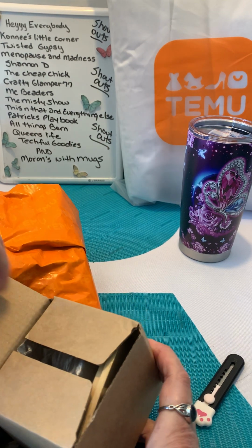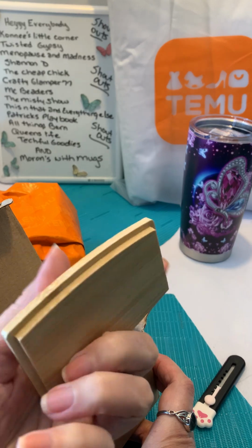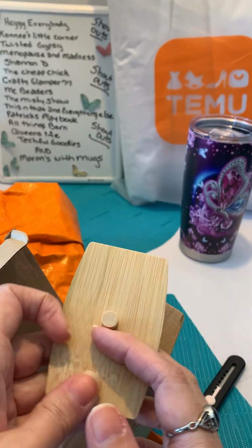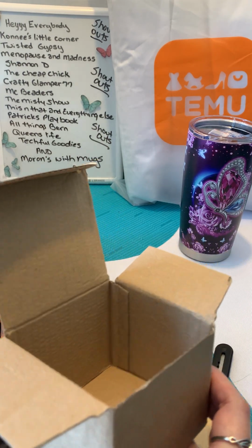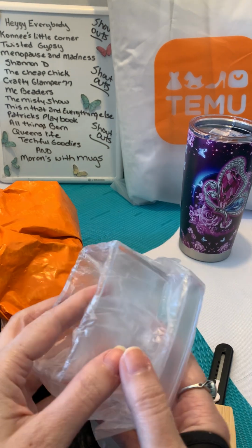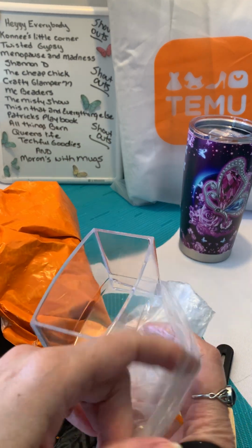In a box. Has a little wood lid. I think that's actual wood. My son might tell me different, but I think it's actual wood. And then this. Okay, so I joined the Temu Circle for a month for $3.99. I got two free items per month and really great coupons and a really awesome credit back kind of deal.